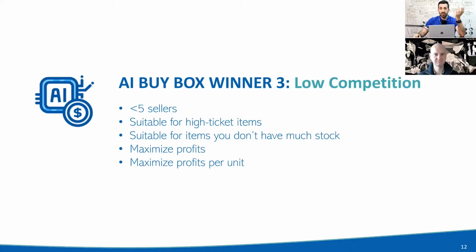And finally, you get the third one, the low competition one. This is suitable for products where you have few stocks left and there is not a lot of competition. Usually this applies when there are less than 5 sellers. Then you will be able to use this one. Usually it's more suitable for high ticket items with constant prices.